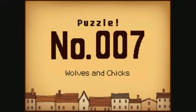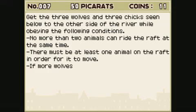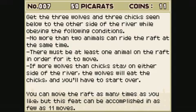Puzzle number 7, Wolves and Chicks. Get the three wolves and the three chicks to the other side of the river. No more than two animals can ride the raft at a time. There has to be at least one animal on the raft at all times. And if there are more wolves than chicks on either side of the river, the wolves will eat the chicks.